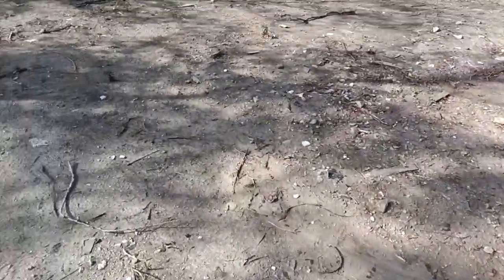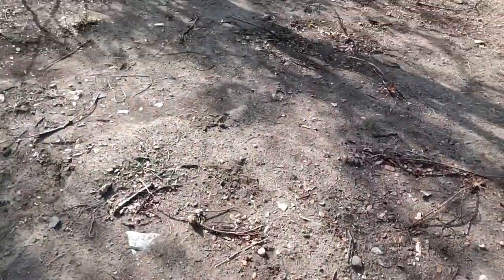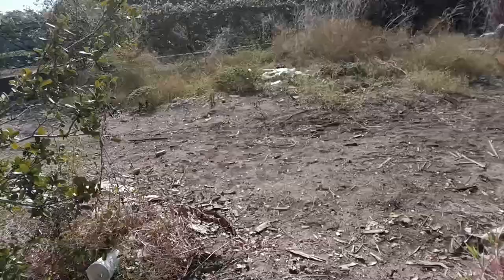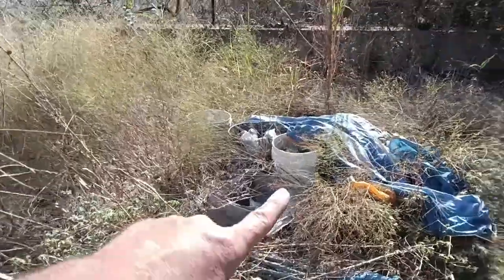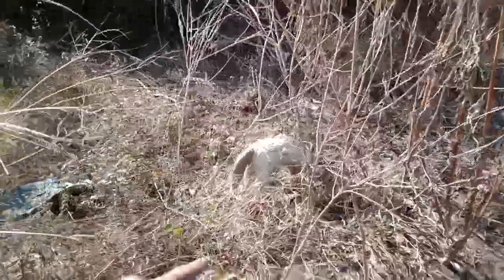And again, you can just see the little bits and pieces that are left over. This place will never be the same. There's just stuff everywhere. They may have taken out the biggest pieces, but all of the little stuff stays, and it'll be here forever. You get this stuff here, and this stuff over here. And then, of course, what do we got over here, guys? Poop buckets. Poop buckets everywhere. There's a little riding horse.